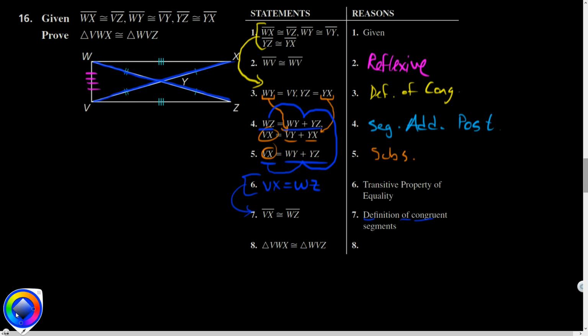Now, I had a student just suggest, is this HL? Now, those do look like right triangles, but I don't know that. So how could I prove? I think we got side, side, side. Right? I happen to have these, right? I happen to have this, right? That's another S. And then I happen to show that those looking like hypotenuse segments were also congruent. So I have three sides.